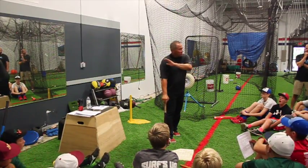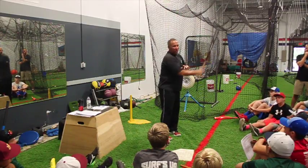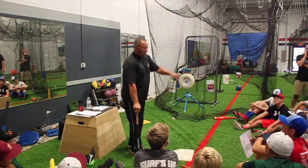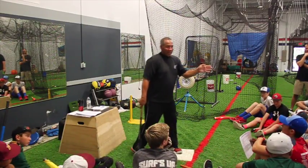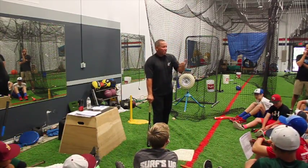Ken Griffey Jr. was a phenomenal hitter, was he not? His arm was way out like this. You want to know why he could do that? Because he could. You want to know why they didn't change it? Because he's at 19 hitting home runs with his dad. So why fix something that isn't broken?